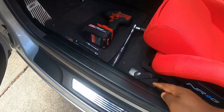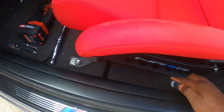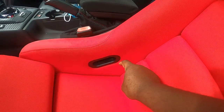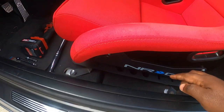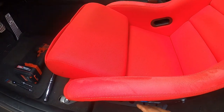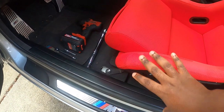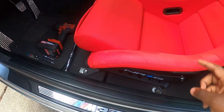As I mentioned earlier, four bolts: one right here, one right here, and then one on that side, one on that side on the bottom. Then there's a cable under there that you unplug, and that's it, the seat comes out. Then you install the other one by doing the opposite. It's pretty simple. So I'll go ahead and remove those four bolts.